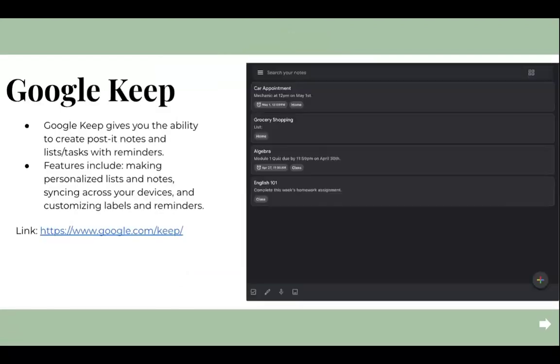Next is Google Keep. Google Keep gives you the ability to create post-it notes and lists or tasks with reminders. Features include making personalized lists and notes, syncing across your devices through your Google account, and customizing labels and reminders.